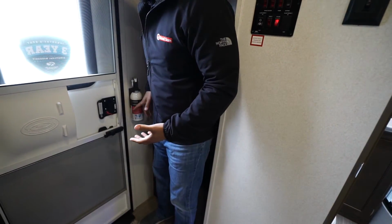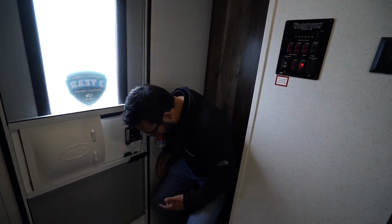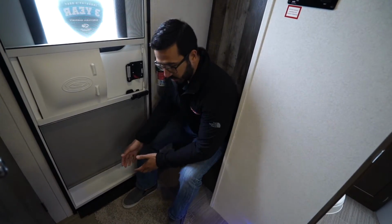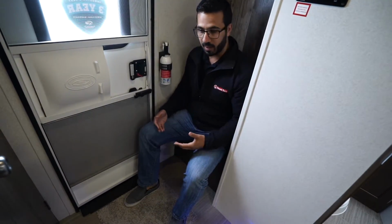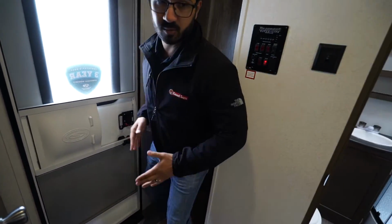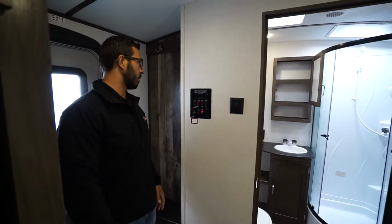To be honest, it is a little tight. I sat in here a little bit ago. You have to watch out for the fire extinguisher. Obviously it's not meant for anything more than to put your shoes on, so chances are you'd be out here anyway. But it is just kind of a tight space. But it's a good idea. I just wish it were 3 or 4 inches wider.